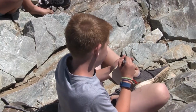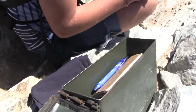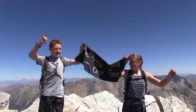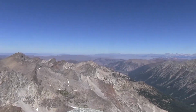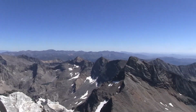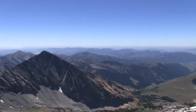Good job. Now everyone likes finality to a goal, and writing your name on the registry at the top of the peak seems to be the act that seals the deal for my kids. And honestly, I don't blame them. They accomplished something pretty awesome. The view from the tops of Idaho's peaks is always amazing, and this peak was no exception. The fact that the air in the lowland was so clear, with the sky above being just as clear, made it so the entire panoramic view was incredible.